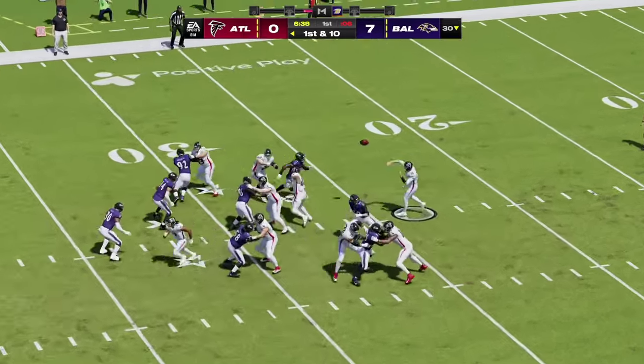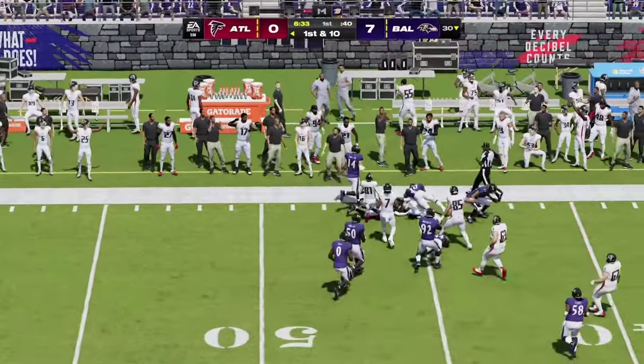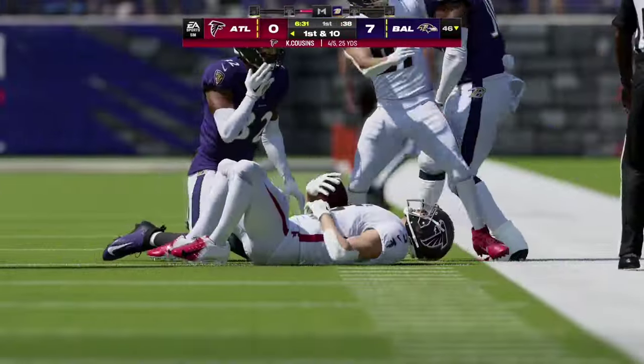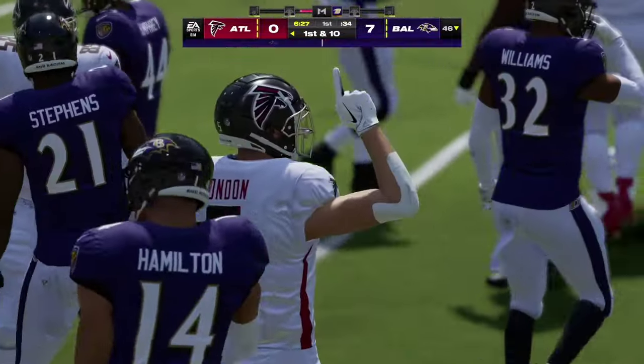Off the play fake, Cousins, and complete to Drake London. And he slips up past the 45 before being tackled. It's a gain of 16, first down Falcons.